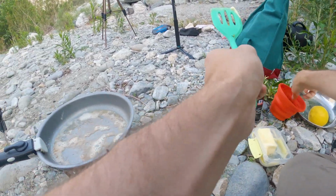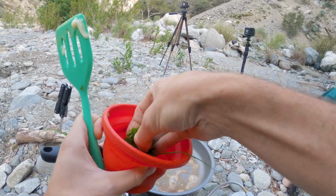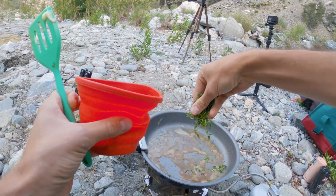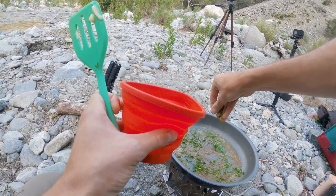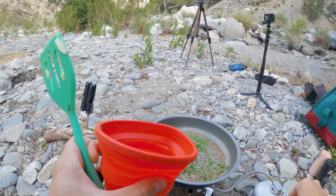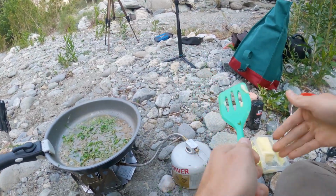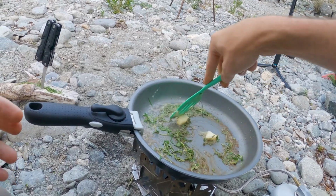We're gonna take not all, but some of our fresh herbs. We're just gonna mix them together like that. Then we're gonna sprinkle some of it in there. Hear that sizzle? Actually, that might be a little too hot. I'm gonna turn my stove down just a touch. I already can tell we need more butter. We're gonna put some more butter in there.